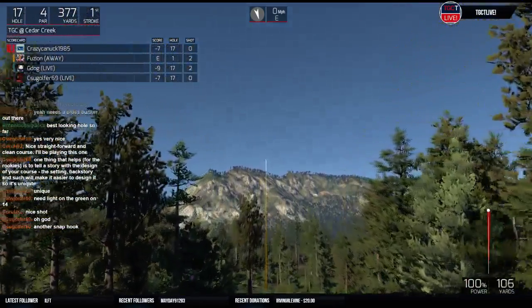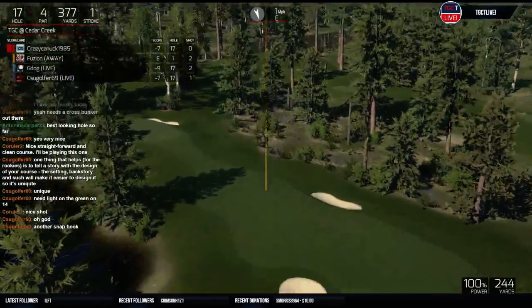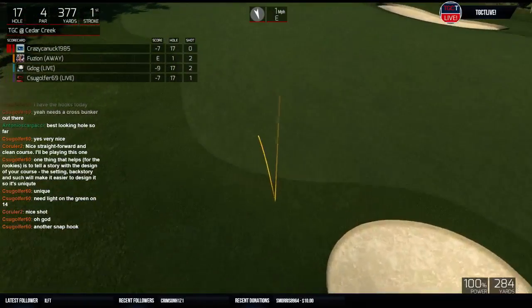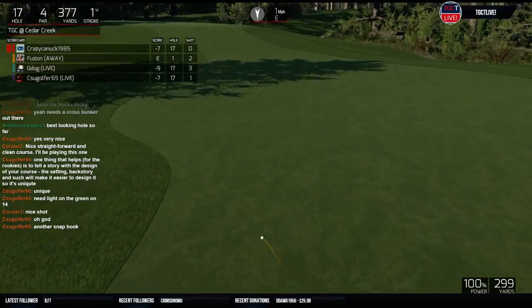Oh, I saw that snap hook. Oh, splash. All right, I really like what he's done over there on the right of 17. That kind of swampy bog area looks good.